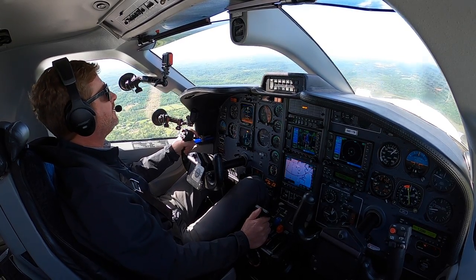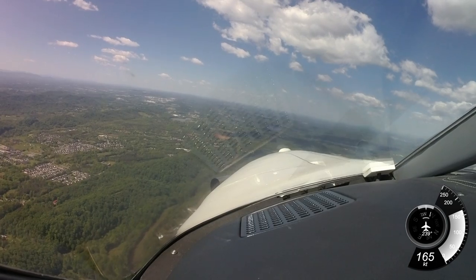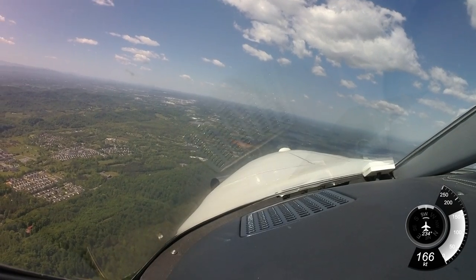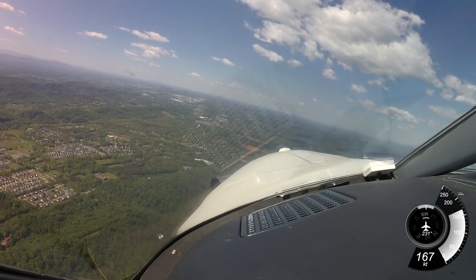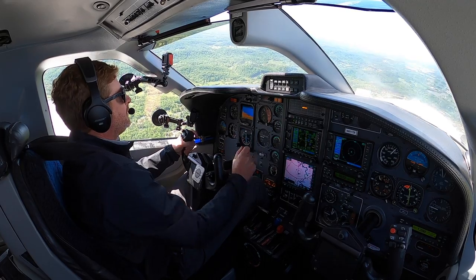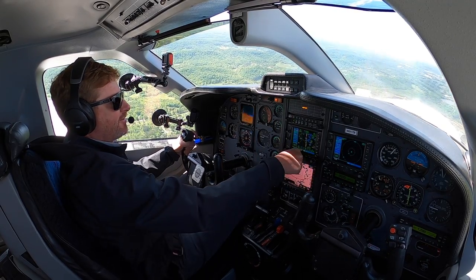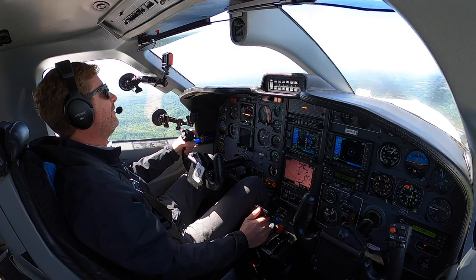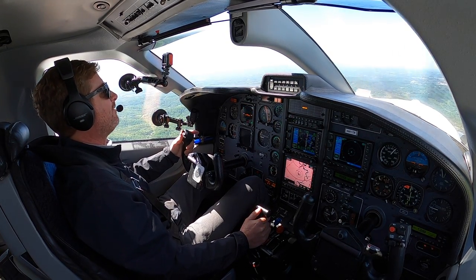Knoxville downtown is off our right. Fortunately, I don't have a camera over there today. There we go, we're lining up on 2-3 right. I like to grease landings, but you can't always have greasers, especially when you have winds like this. But we'll try our best.